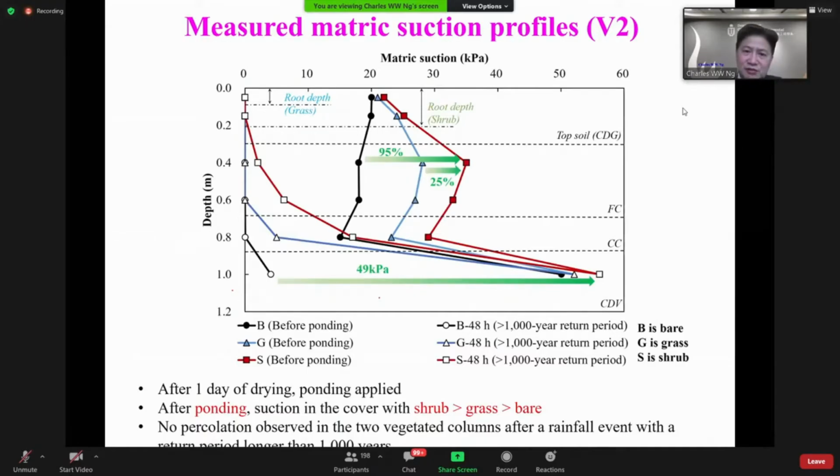Now, how about V2 using recycled concrete? All right, so we repeat the same procedure. Remember, there are 3 columns. The black one is the bare, the blue one is the grass, and the red one is the straw. Those are the measured results immediately before ponding. Again, we expect vegetated columns to give a higher suction because the plants suck in water, not just evaporation, but evapotranspiration. And from this data, you can see the straw sucks in more water than the grass.